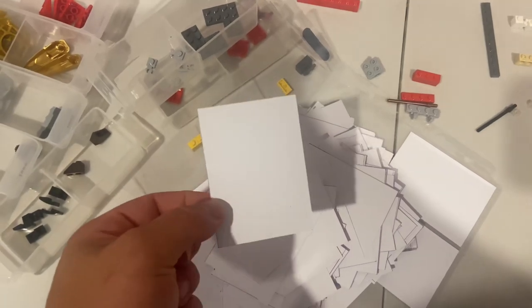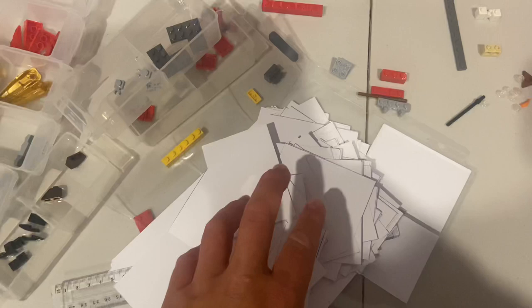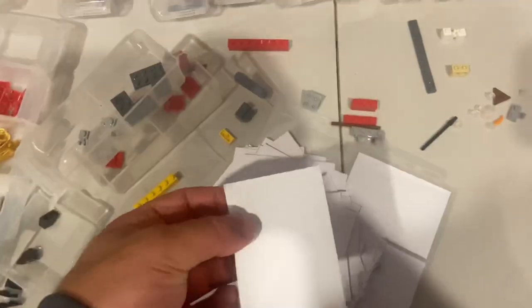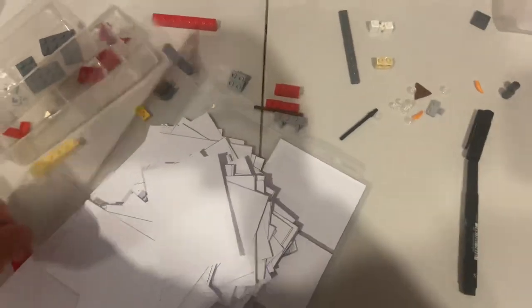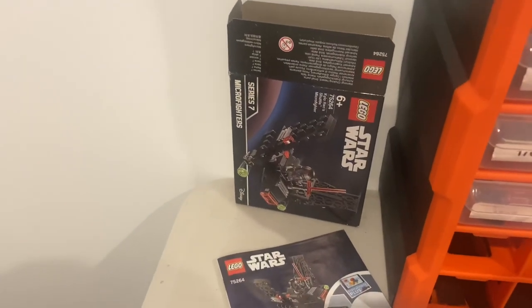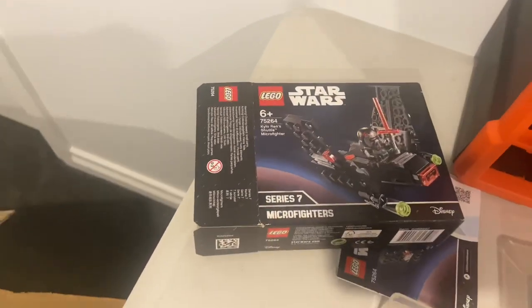eBay cards cut. Waiting for labels to arrive from eBay so I can print out the tops. And so we can use these to make sure that our eBay listings are getting relisted. That's going on, and then put into the sheets like this for the ones we don't use. And then the other ones will go into the eBay containers over there. Also quickly parted out that set because we took out a minifigure and sold that. The micro fighters color and shuttle.